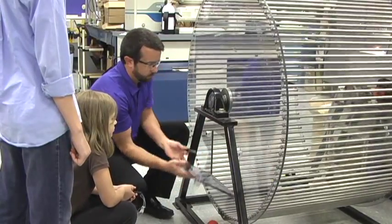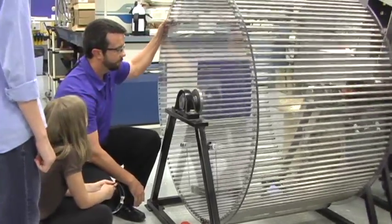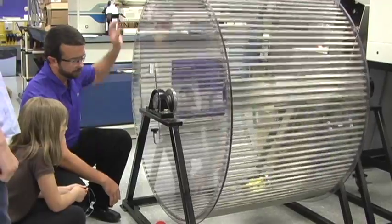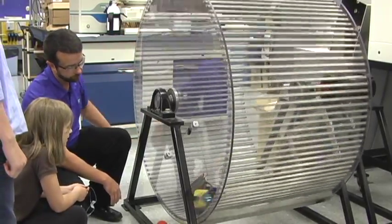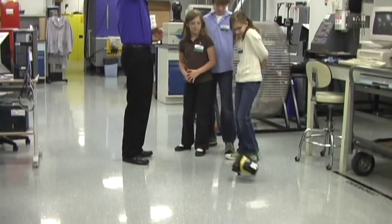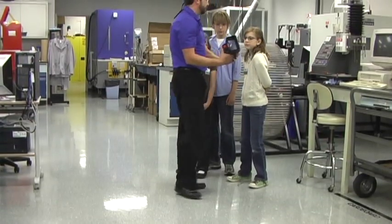They also test it in a giant hamster cage. It just continually tumbles the imager. But the drop test is the most fun. It's still together.